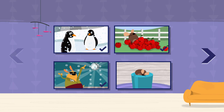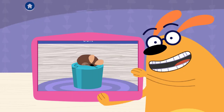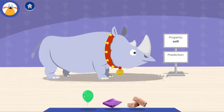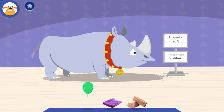Choose an adventure. Nap time. Chet needs a comfy place to sleep. Cover Fluff in something soft so Chet will stay asleep and not talk so much. Let's color. Rubber is a strong, elastic material. It's used for making things like balloons and bouncy balls. Cloth can be wool or cotton. Our clothes are often made from it.